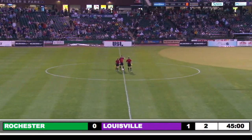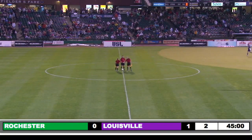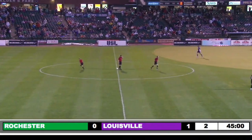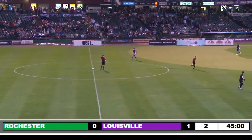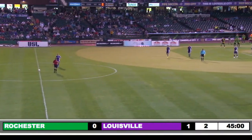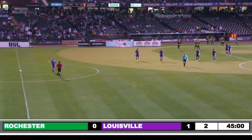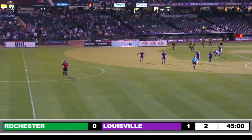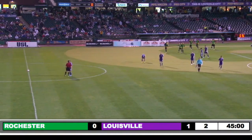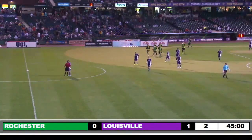Shots are 4-3 for Rochester. Louisville with 2 saves to the Rhinos' 1. Both teams have 2 corners. 9 fouls for Rochester, just 4 for Louisville, and there's only been 1 yellow card, Ruggles getting that one. And that was largely because the guy we have to mention, because he was terrific in that first half, was Kadeem Dakers, who was just all over the pitch and was the one who drew the foul that ultimately led to that yellow card.